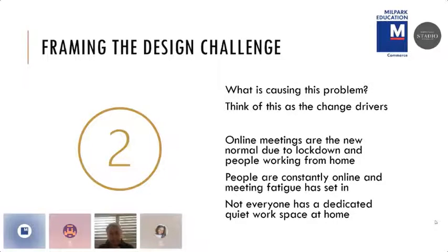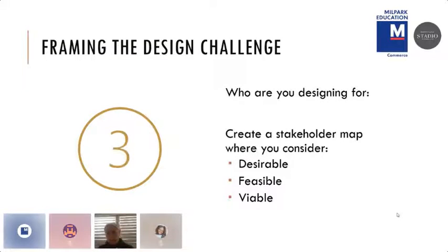So yeah, in the chat, what are your thoughts? Can you already start seeing now it's not just that people don't engage in online meetings? We start painting a picture of what is causing this problem. So can you see that? By just starting to articulate the context, it helps us to set the scene.